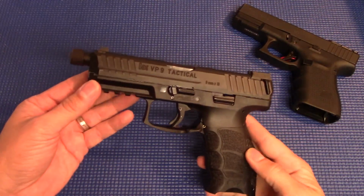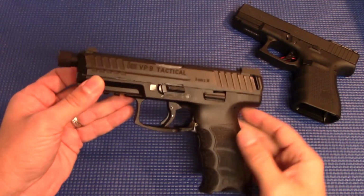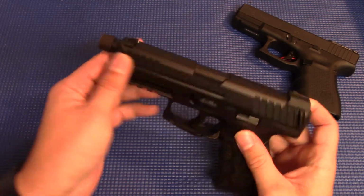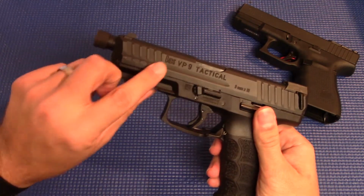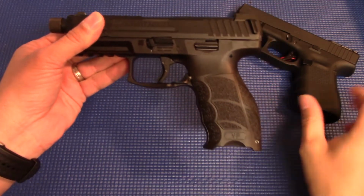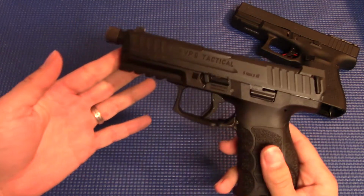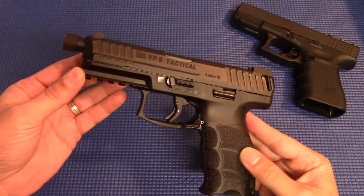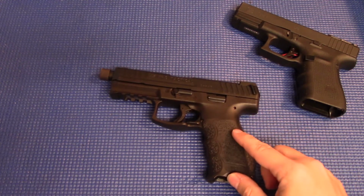This, now again, looks are a subjective thing, but that's a sexy gun, in my opinion. The angled serrations, front and rear. You've got some milling on the sides. It's tapered in towards the top. Obviously the milling on the side of the slide there. The grip itself looks more interesting than the Glock does. So, yeah, it doesn't affect how it functions at all, but it just looks like a much nicer gun. And again, looks are subjective, but in my opinion, that's a sexy gun right there.